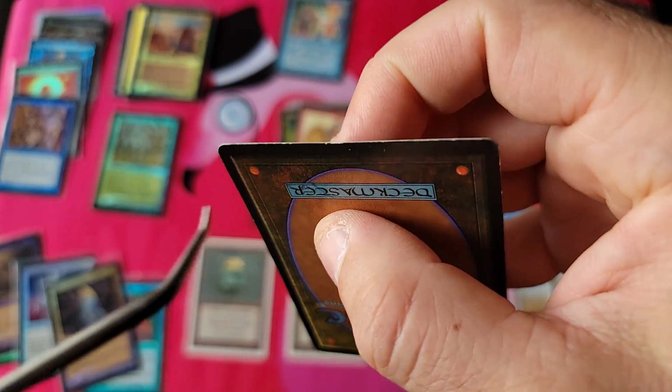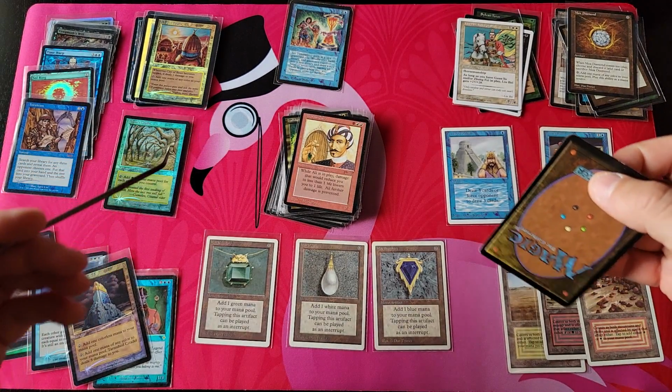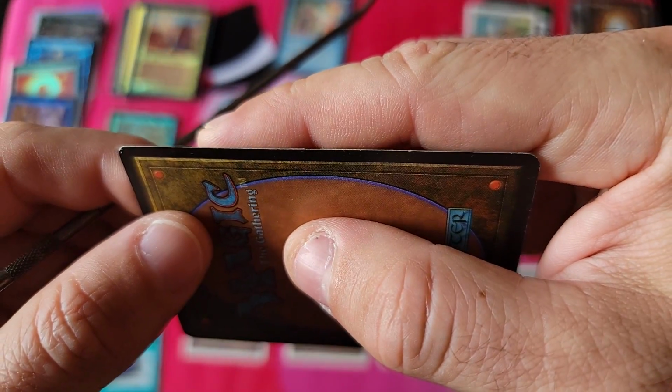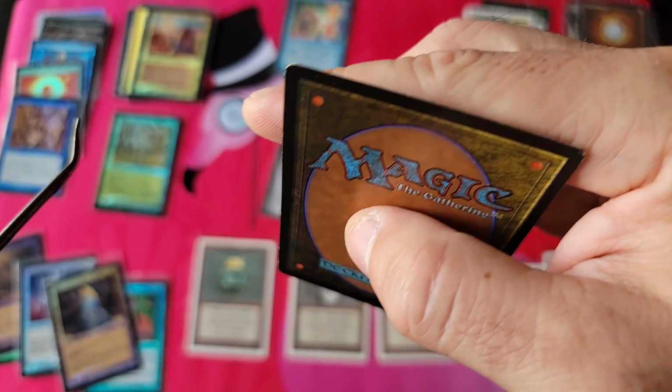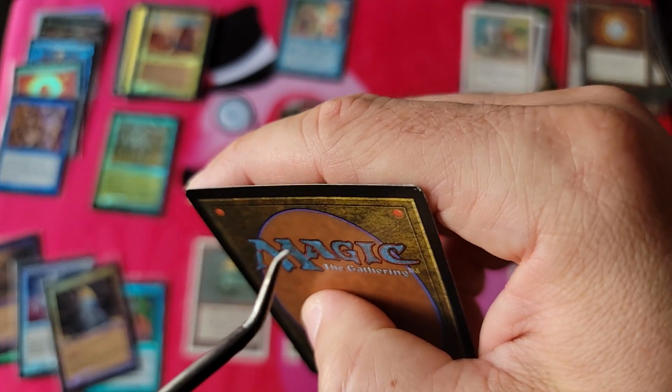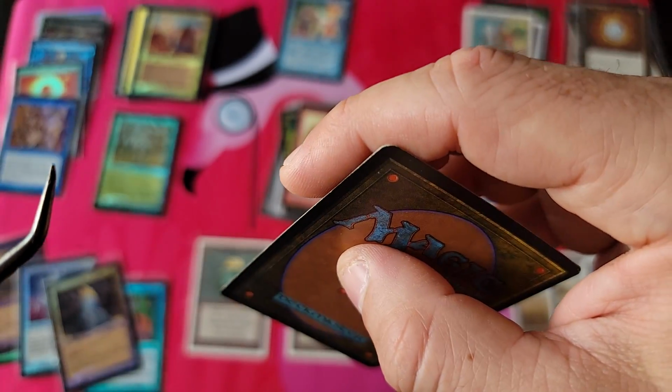I don't know if you guys can see. I'm trying to make it because the camera keeps wanting to focus on my pink flamingo back there. Is any? I don't think it has. I think it's just the bottom on that one. Oh, no, I lied. There is a little bit more. There's a black dot there from a marker.